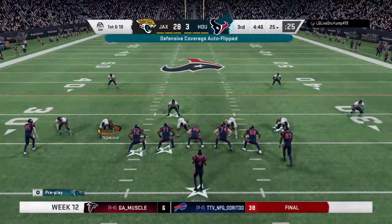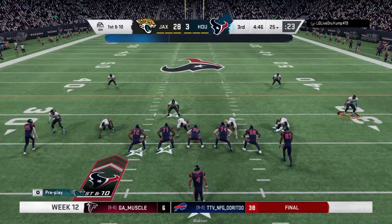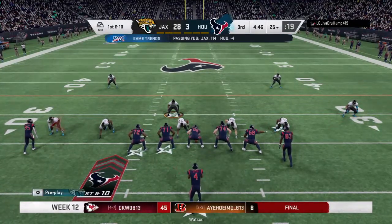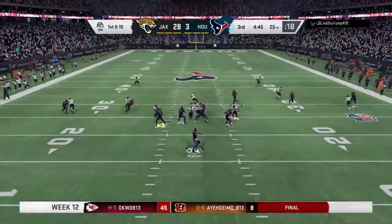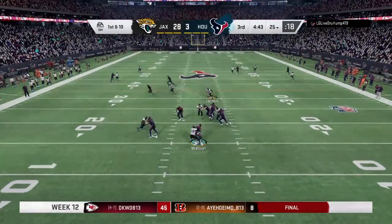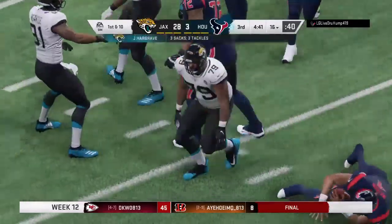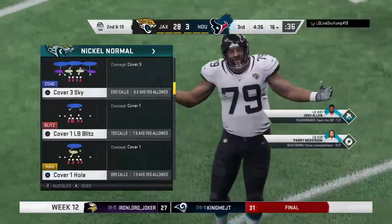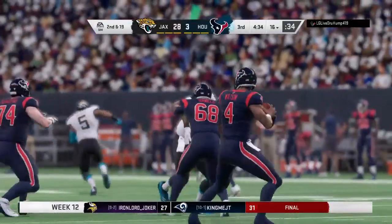The Texans offense ready to go here for their next drive. And they'll be looking to atone for last time's mistake of fumbling inside the red zone. Certainly they don't want to do that again. Under pressure, they got him again. Javon Hargrave in there to get him. And on the season now, that is 9 sacks for him.